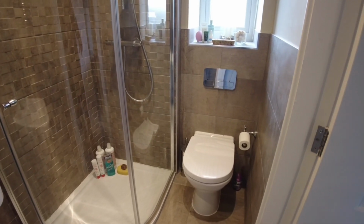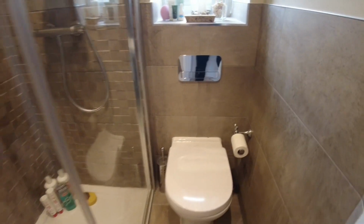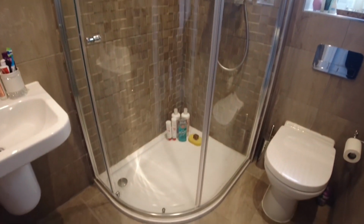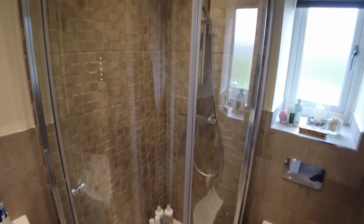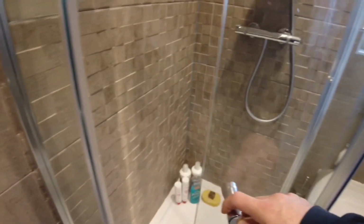Sanitary ware, all the same spec throughout the house. So you've got the concealed system again, different flush options, wall hung wash hand basin, chrome towel rail, and then you've got a shower tray, shower cubicle, which is of a good size. A lot of houses that we see, new build houses particularly, can have a really small shower tray that, to be honest, nobody can really use, but that is what I would call a good size shower tray. You can have a proper shower in it.